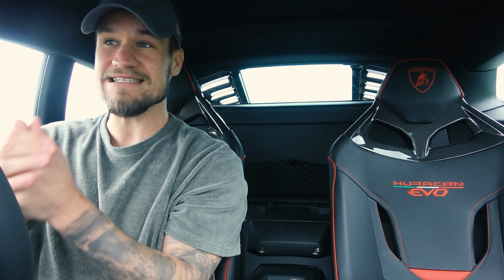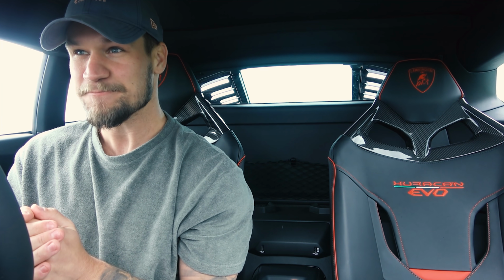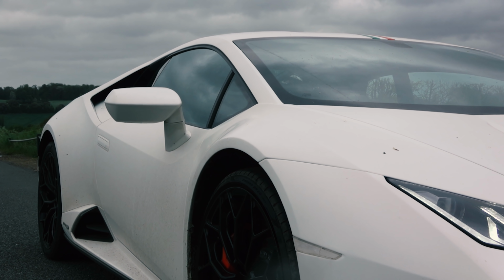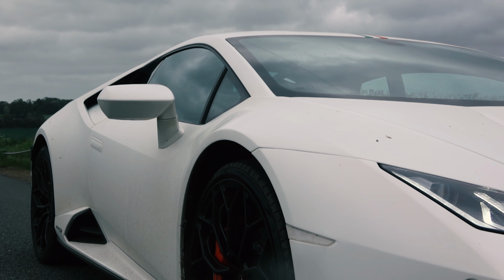It's Lamborghini's entry-level supercar. So I feel like with the help of Magnitude Finance and the Magnitude Finance Calculator, we can demystify the entry levels into Lamborghinis with Huracan finance. Then we're going to go up to EAG.